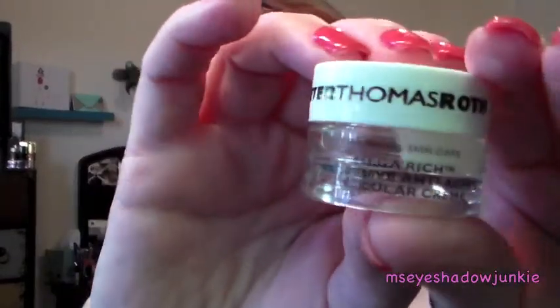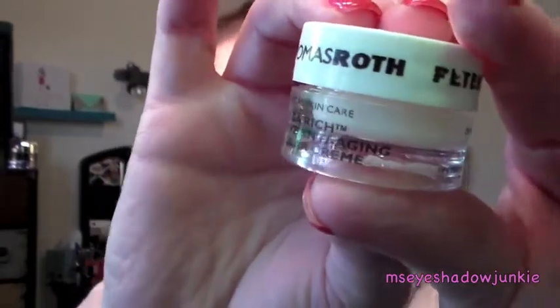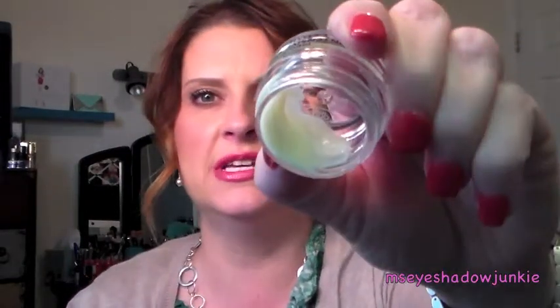For a more moisturizing one, which I could probably take out, but I do like it, I would keep it just in case my skin got dry. It is the Peter Thomas Roth Mega Rich Intensive Anti-Aging Cellular Cream. What a mouthful. And this is a great nighttime cream, especially if you're dry in the winter. It's really thick. I loved it this winter when my face was so dry. That's why I was traveling with it.